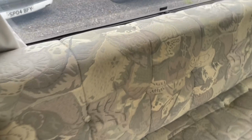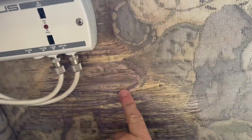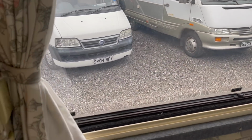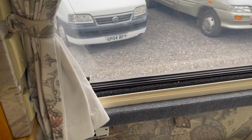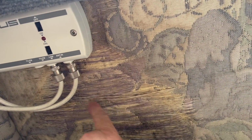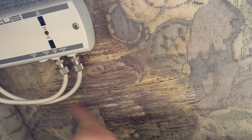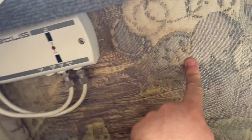So the other bit to mention on the interior is just this mark, very strange. Now that's under the window that was made solid. Whether that, my best guess is a pet or a child has done something and someone's tried to scrub a stain off. I do not know, but all that is nice and solid.